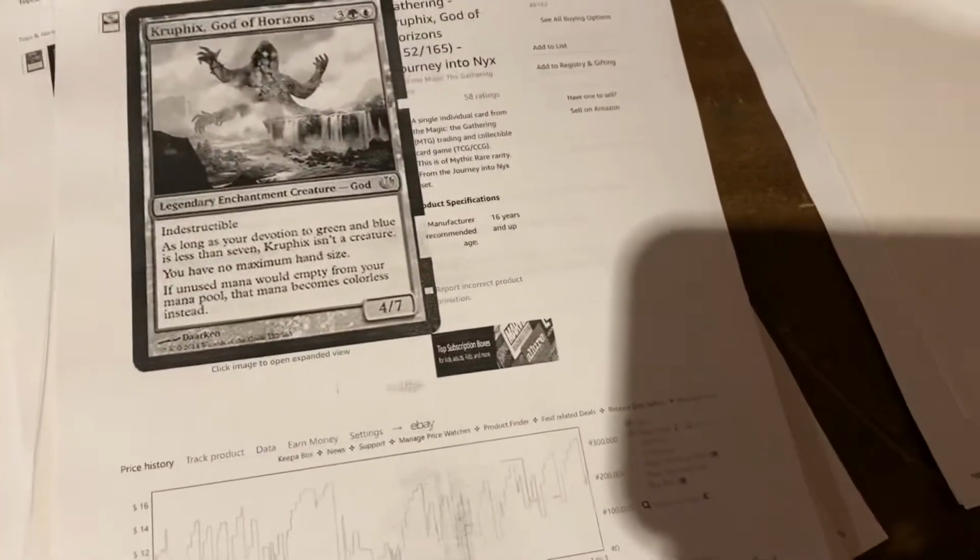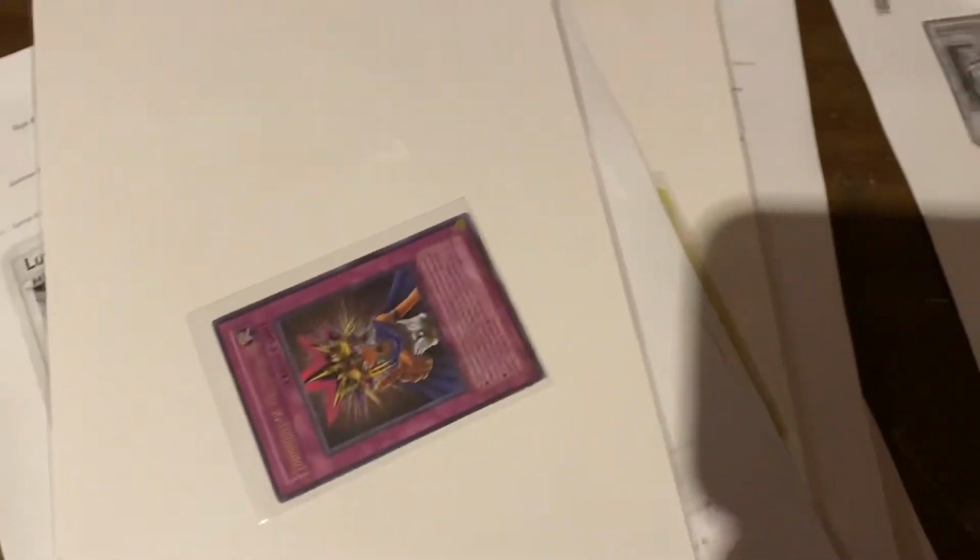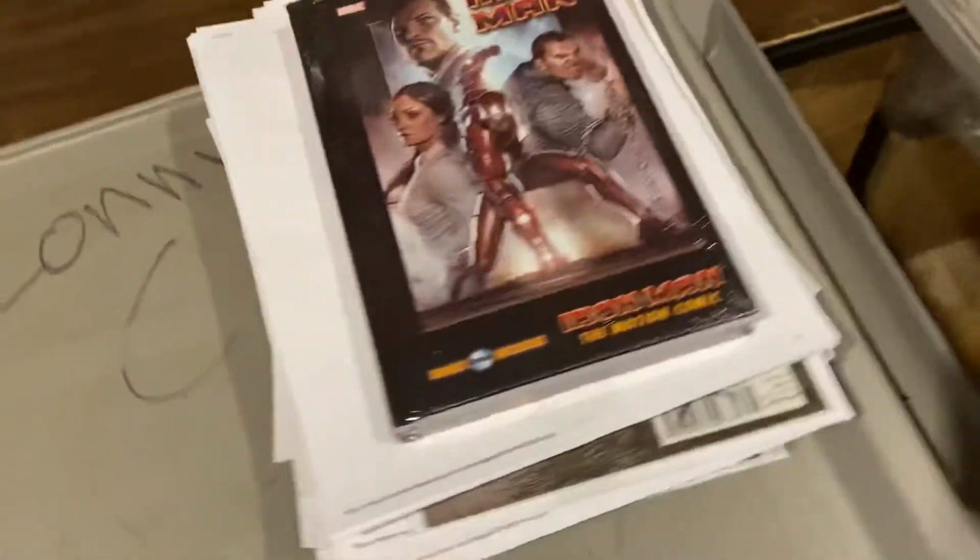Here, finally, we got a Pokemon, Luxray, $11.99. It's kind of got a little shiny dots there. Here's a Yu-Gi-Oh! And that's Judgment of the Pharaohs, $42.99. Let's move those over there. And let's get over here to the comics.